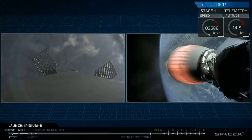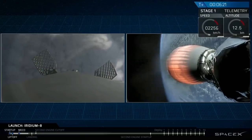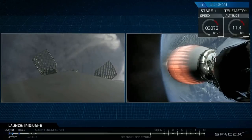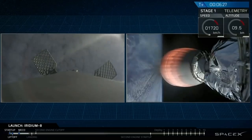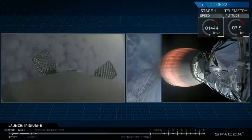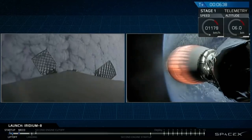We're less than a minute until the third and final landing burn, followed by touchdown on the drone ship. And you can see the first stage descending back down through the atmosphere as it's coming up on the cloud deck. Now, as a reminder, we may lose live video coverage on the drone ship as the engine exhaust degrades the radio frequency signal. If that happens, we'll share status updates on the first stage as they become available.